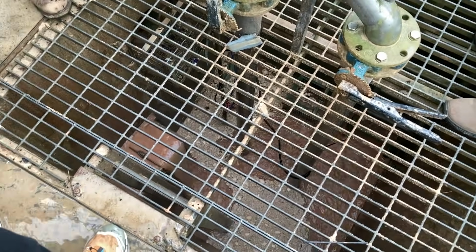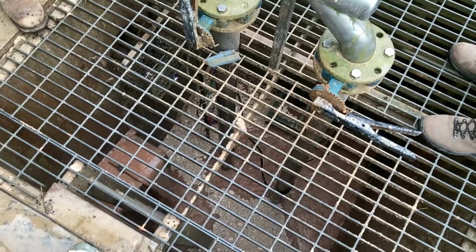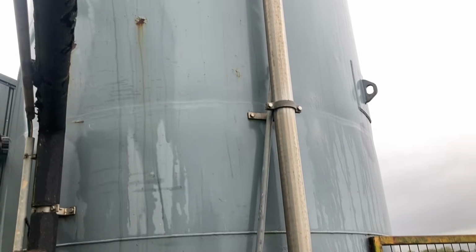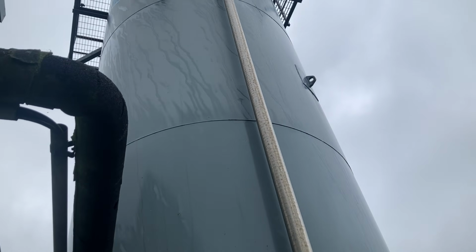The sediment and the water goes down into here, the pumps bring that up through here, and it injects a thing here called flocculant, which attaches to the sediment, which makes it heavier.